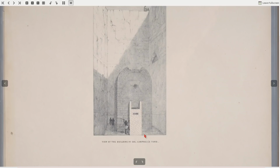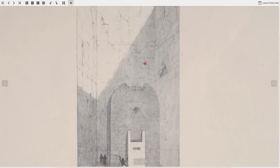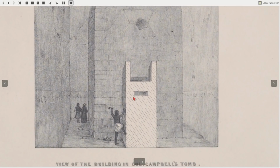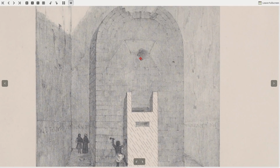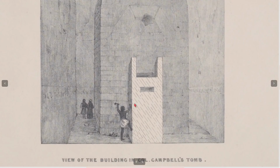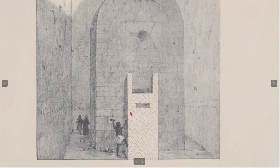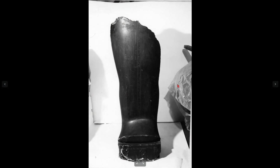View of the building in Colonel Campbell's tomb. And as you see, there is something weird going on. There is this weird thing with a sort of Romanish arch, a bizarre hexagonal shape here. And then this, it's almost like a light box. You would view through here and look at that, and it's some kind of weird device, and this guy's chipping away at it, possibly destroying it, because the fact is there are no photos of this. It is gone. It's not there anymore. It has been obliterated.